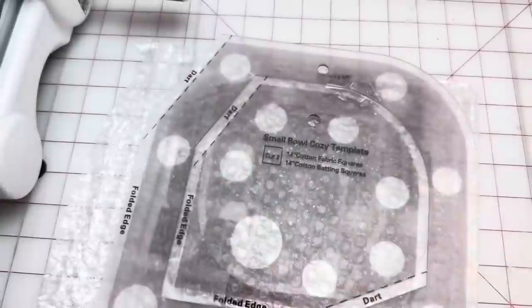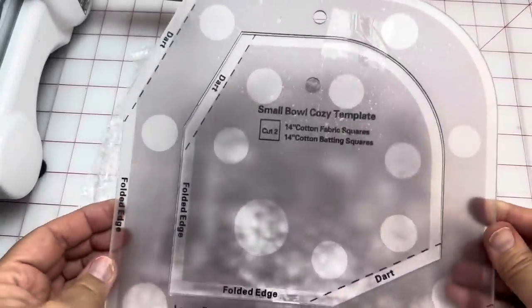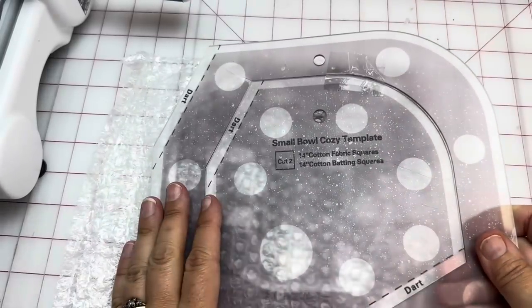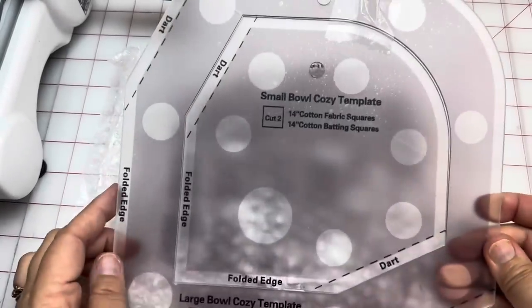And what did I pay for this? This is a whole series of them. These were $12.48. And you've got a cozy within a cozy. I mean, you've got so many different sizes going on here. It's amazing.